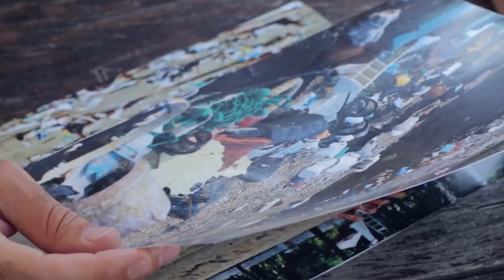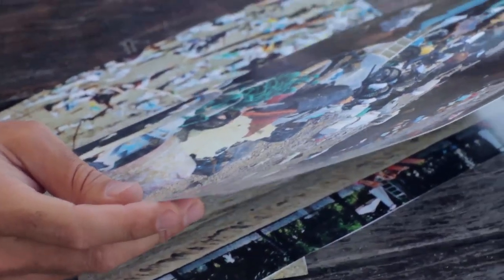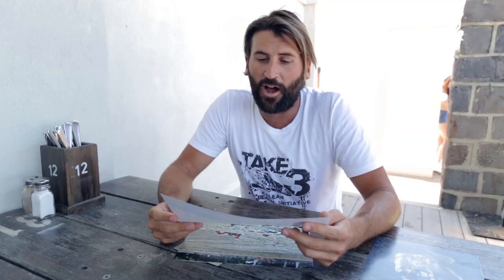So that's what the Great Pacific Garbage Patch looks like, and it really is a blight that humans should be pretty ashamed of. In nature, there's no such thing as waste. Everything gets returned back to the system. If we want to get serious about sustainability, it starts with waste.